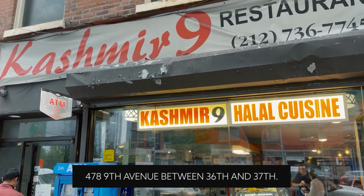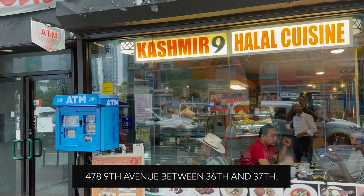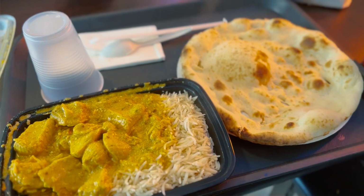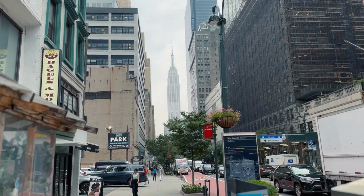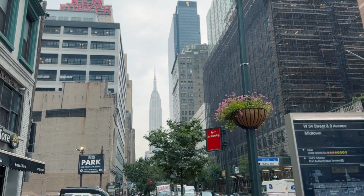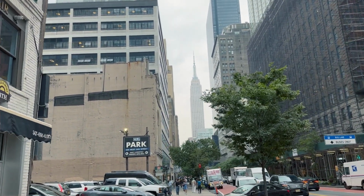It's a little rainy. I'm eating today at Kashmir 9, which is very simple, delicious, and reasonable Pakistani, Indian, Bangladesh food. Very yummy on a rainy day. So here we are on 34th Street and 9th Avenue, and here's a beautiful shot of the Empire State Building. It's kind of a cloudy, semi-rainy day today, but what a beautiful, beautiful building, huh?